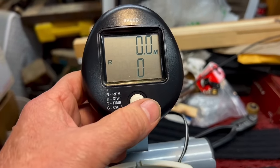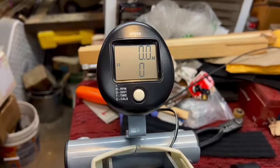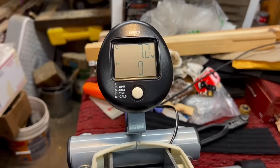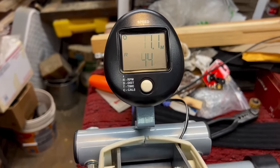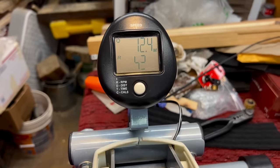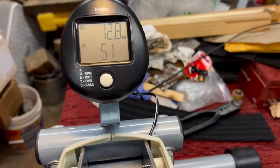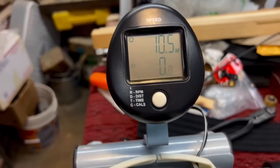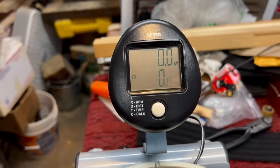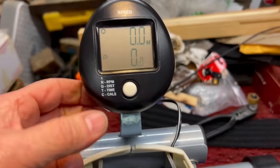It has your RPM, and we'll turn this here, and I'll show you how that works. Here we have our RPM. Okay, we're up to 34, 39. So if you want to keep it at a certain RPM, it also has, let's see, distance. Tells you how far. As you're pedaling, that'll tell you the distance.